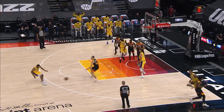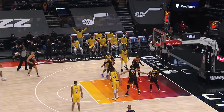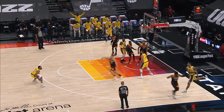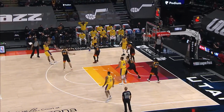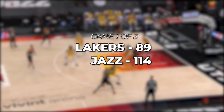LeBron makes the pass to Kuzma, and he has a wide open jumper with 5 seconds left. You got to take that every time, but the pass was off target. So now that gives Bogdanovich time to recover, and now THT has to scramble and force up a tough shot. So these are a couple things that they could make adjustments on. Just being aware of where you should be on the floor, making contact, just being more aggressive with this team.